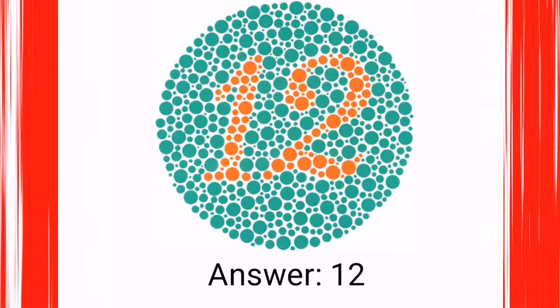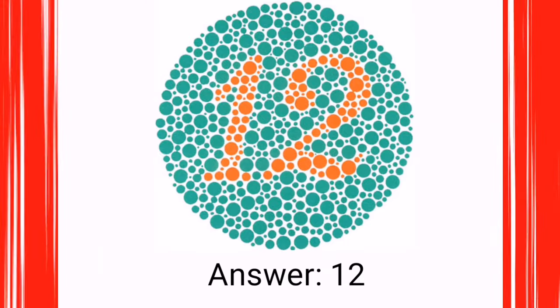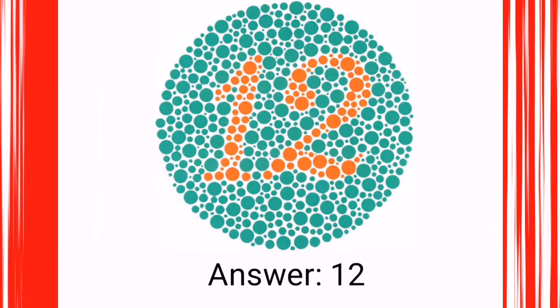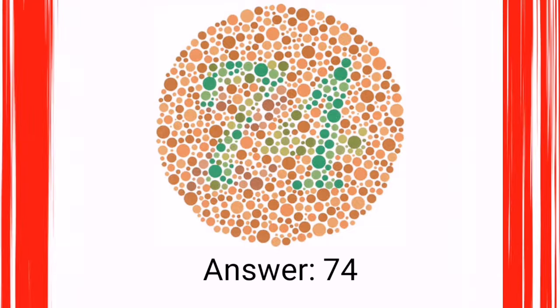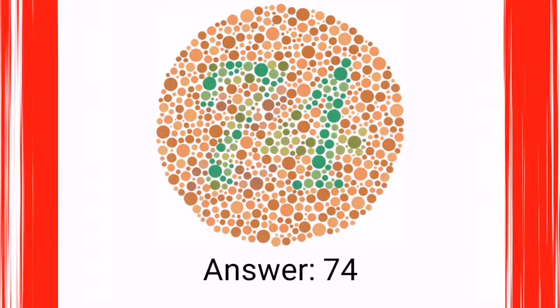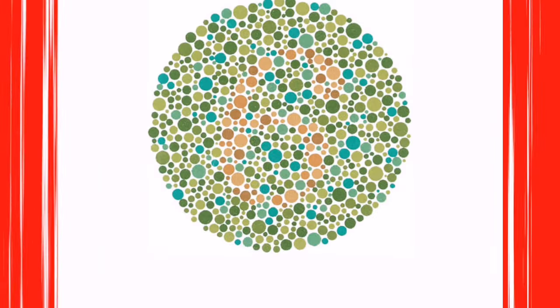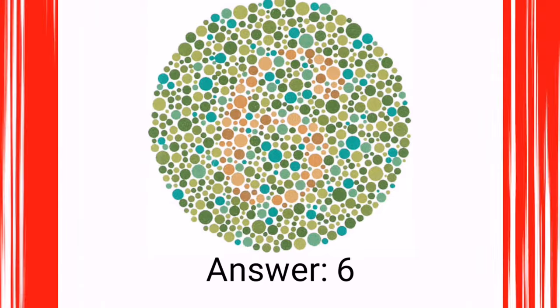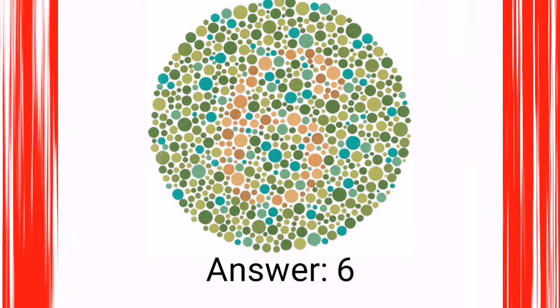Okay, here's the example. Number one, the answer is 12. Even if you are colorblind, you will get this one right. Next example, the answer is 74. Those with a red or green deficiency will see a 21. Next example, the answer is 6. If you can see it, then you have daltonism.